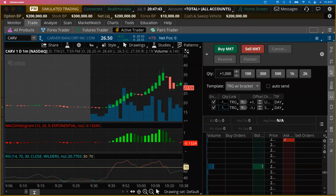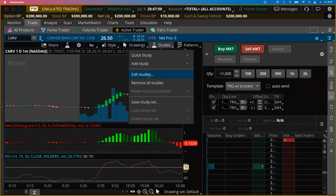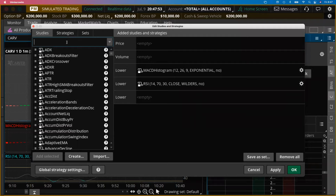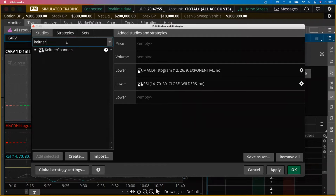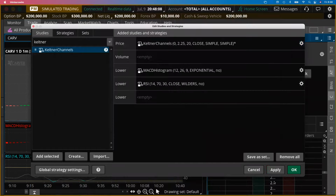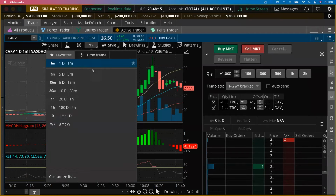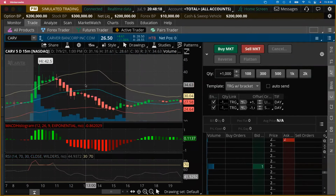If you're a swing trader, then say you want to add a study, and for you guys that were in the last session, it will be the Keltner. So if you're a swing trader, you would add the Keltner channels, change the 1.15 factor to 2.25, so about a 50% increase. Apply. Okay. And change this from 1 day, 1 minute, since you're a swing trader now, to 5 days, 15 minutes.